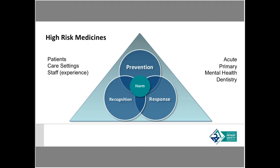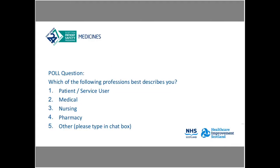Before we get started, we're keen to make sure this is an interactive WebEx. Although we can't hear you, we want to make sure that you can engage. So in addition to the chat box, we use a number of polling questions throughout the WebEx. So Emma, can I hand over to you to provide, first of all, some instructions on how to use the polling and then to open the first poll question, please?